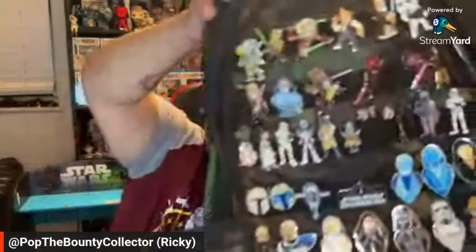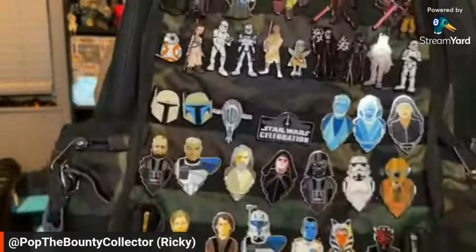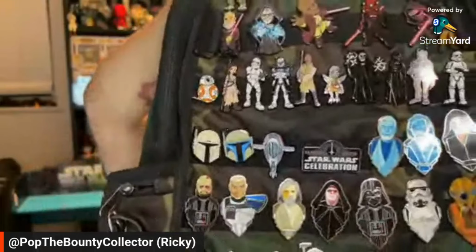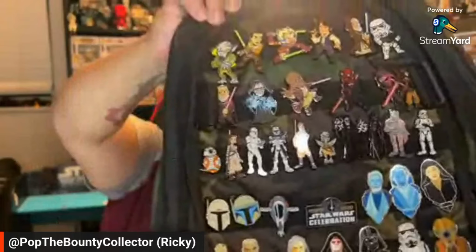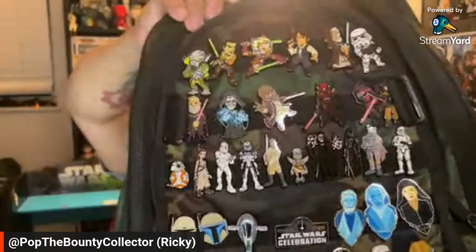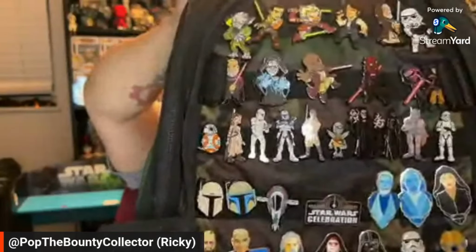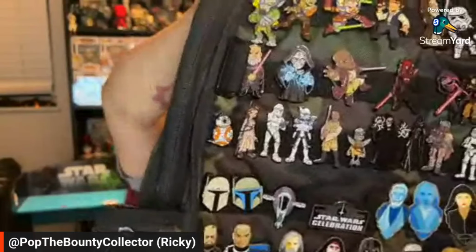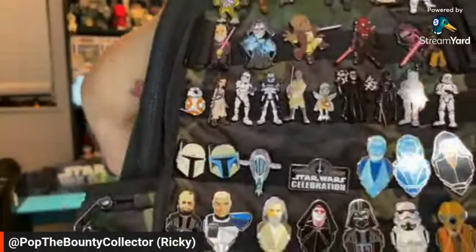And now, okay, sorry, this bag is kind of heavy. So now we start with Star Wars Celebration 2020. Remember, I said 2020 was canceled, but they still sold the pins online. Some of the pins that you could get in Star Wars Celebration are chases. Remember, I talked about mystery pins and how you can get two pins randomly in a box for $20. Well, that's where the chases come from.